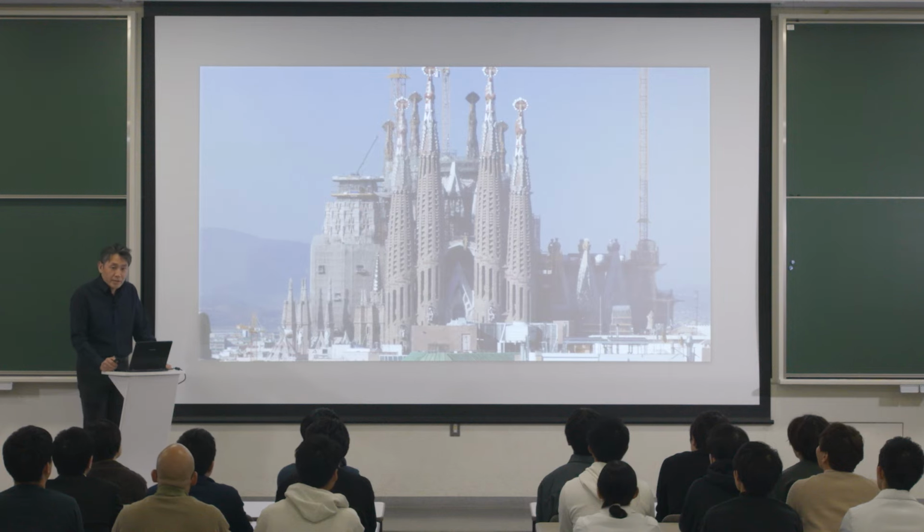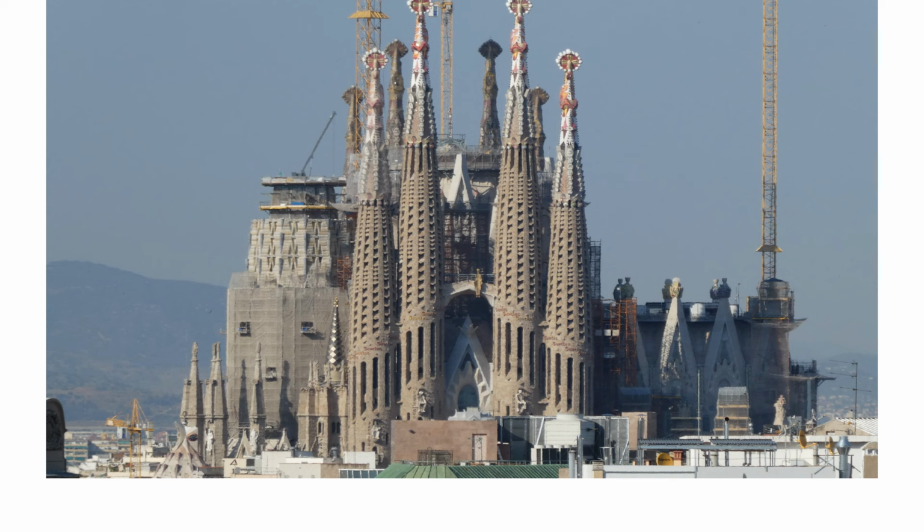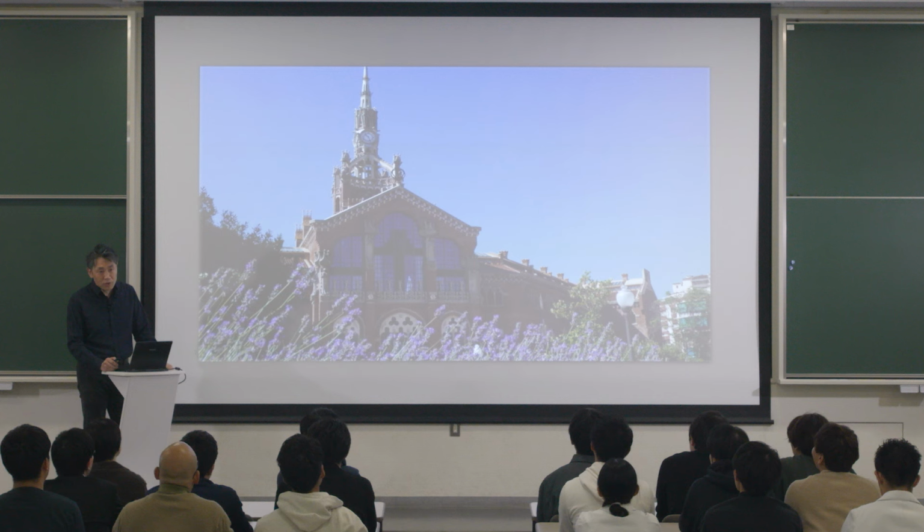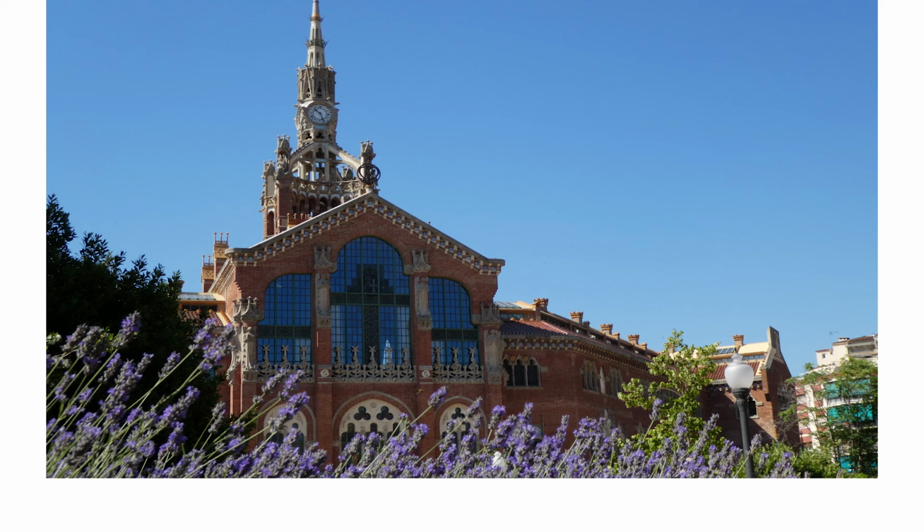Do you know this architecture? This is the very famous Sagrada Familia, Cathedral of Sagrada Familia in Barcelona in Spain. And on the opposite side of the Sagrada Familia, we can find this very classic hospital built in early 20th century. Do you know this name? This is called the San Pau Hospital.